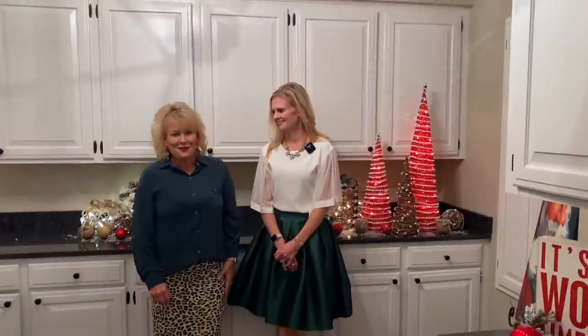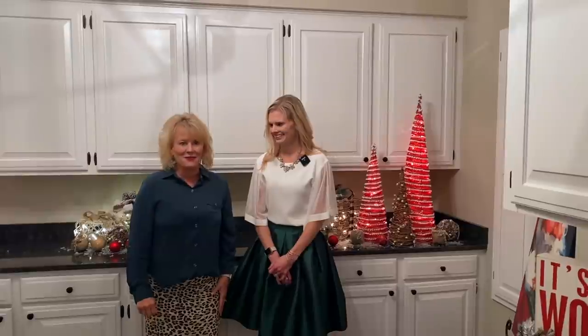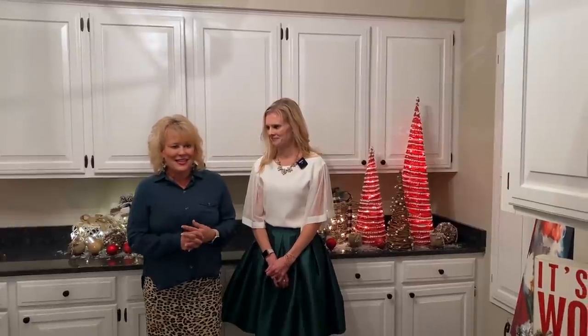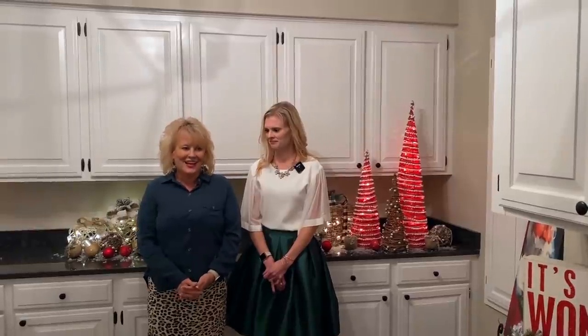So when Morgan said that she was going to decorate her entire house and not use red or green, I didn't know how that was going to happen, but it did, and it looks fabulous. But in this room, in the laundry room, a little more casual, we decided to bring in a couple pieces she wanted to use with more traditional colors.